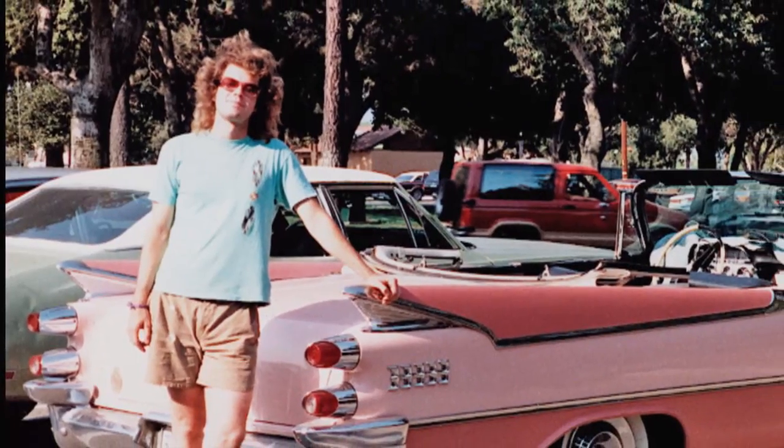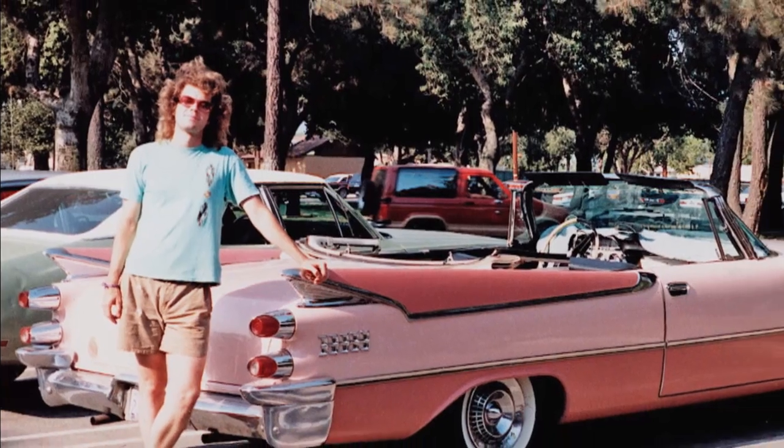Throughout his 20s, Charles owned more than 200 classic cars. So how did you go from classic cars to slides? One day in a thrift store, I found a box called Trip Across the United States, 1957. That's what it said on the box.